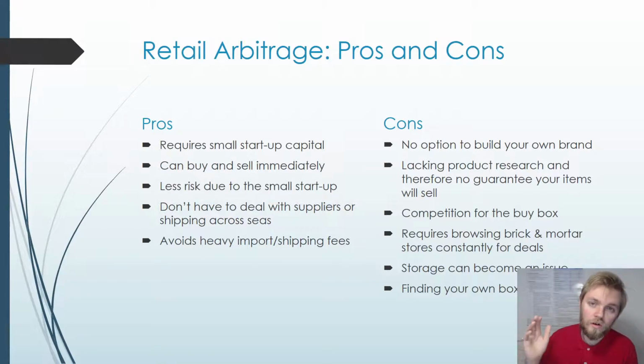So final con I'll discuss, and you can read what's on the screen. The final con is how time consuming this model is. So for me personally, I went into e-commerce because I wanted a business not only that I could run from home, but I could run largely on autopilot or by doing minimal work. And this doesn't suit my needs anyway.